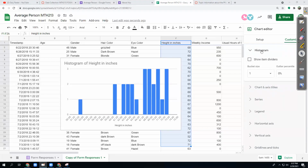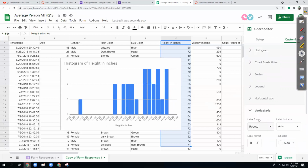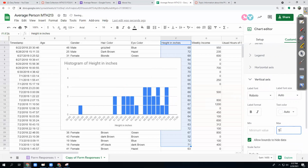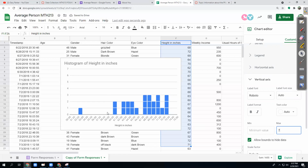So again, I went into the histogram and I said, hey, let's make the bucket size 1. If you show the dividers, that just puts lines in at every 1. And then I'm just going to adjust the vertical axis to kind of squash this down a little bit. And I'm going to set the maximum to maybe 5. It's a little bit more like what I made. So they have these little rectangles here, 6, even 7 high. Now they're more like little squares almost.